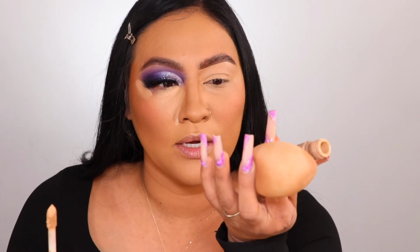Concealer. Oh yeah, I forgot. I'm going to use a little bit of this one too. Este color es en el color mediano y el otro era 10 en el ABH. Este color es casi igual, pero un poquito más claro, más light. So they're both pretty much in the same color family.